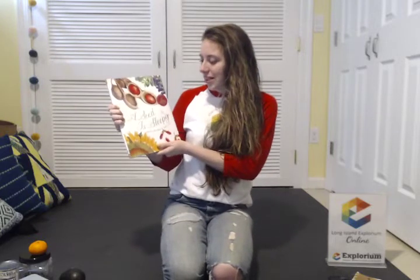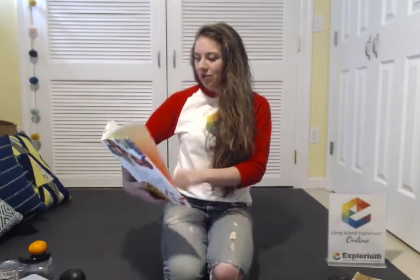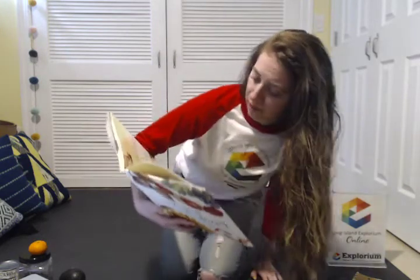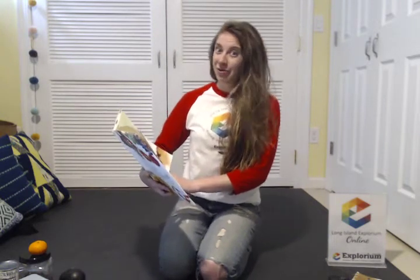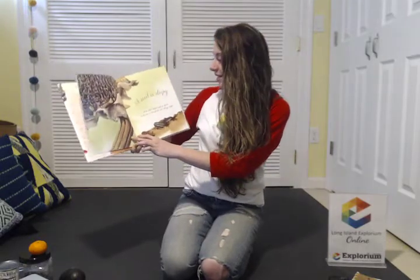This book is called A Seed is Sleepy by Dianna Hutts Aston. Grown-ups, this book is available online, and it's a really wonderful reference for what makes a seed and how seeds get from place to place. It's pretty amazing. So I will show you a couple pages of this book that I think are important for our activity today. Like the first one, a seed is sleepy.